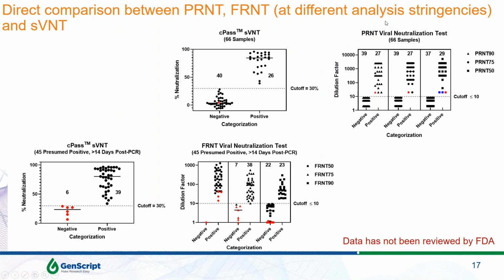The gold standard is PRNT, plaque-reducing neutralizing test. This is what's done exclusively in many labs. And we compared the cPass test with PRNT for 66 samples, where the cPass delineated 40 of the samples negative and 26 of them positive.